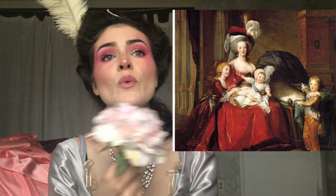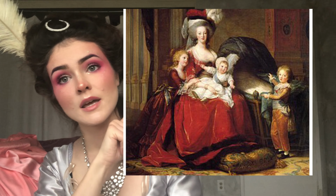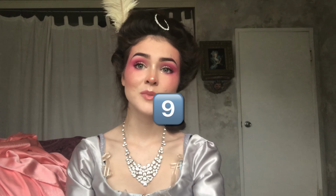Lots of portraits with her babies, and in this portrait she's wearing a beautiful deep red velvet gown with fur trimming, and this is something a queen would wear. She actually lost her last daughter, Sophie, and that's why the crib is painted empty. It's something a mature queen would wear, and it's beautiful. I think it would be a 9.